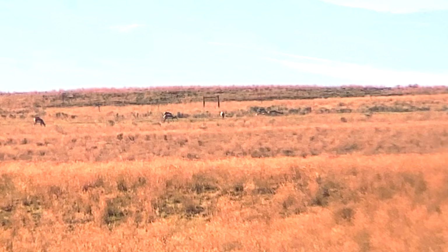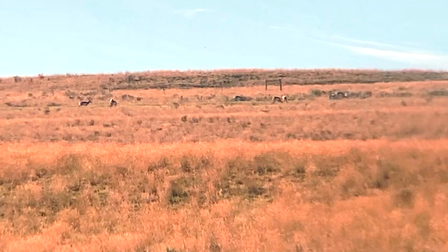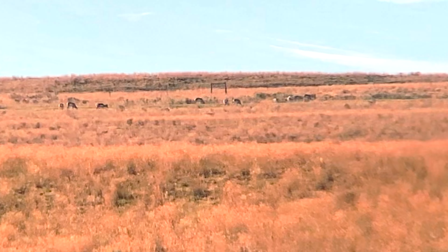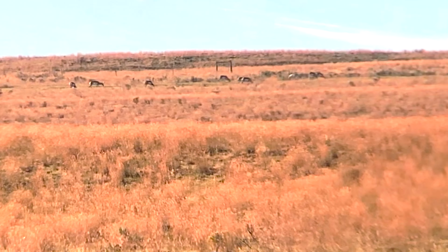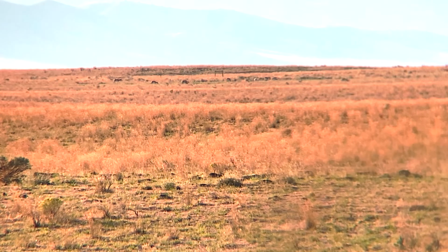Alright, fam. First set of pronghorn family out there. They're working their way west. So I'm gonna study Onyx a little bit, see if I can get in a drainage or something ahead of them. Wish me luck.